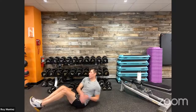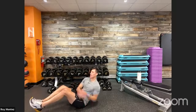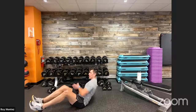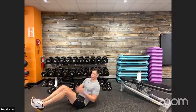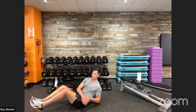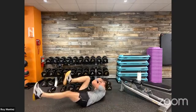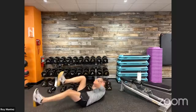Once again, find that rep tempo that works for you. If we want to speed it up, let's speed it up. If we need to slow it down, that's perfectly fine. 4 seconds. Ab cycles coming up in 2, 1. Recline back. We are on our backs. Hands by our temple here. Sending our legs all the way out.